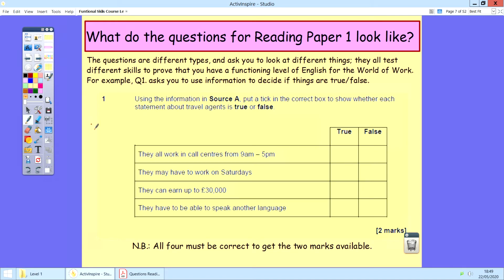Right, so, for example, question 1 asks you to use information to decide if things are true or false. Nice and easy, this is. So all 4 must be correct to get the 2 marks available. If you get 3 correct, you only get 1 mark. So it's important that you pay attention.